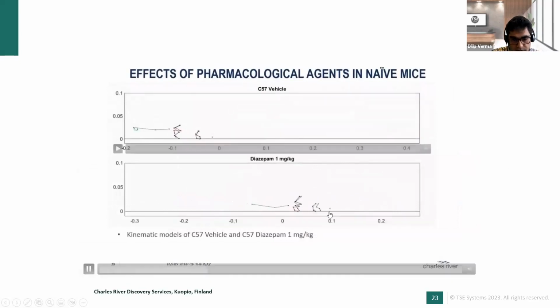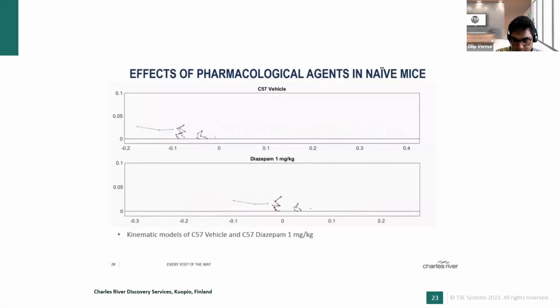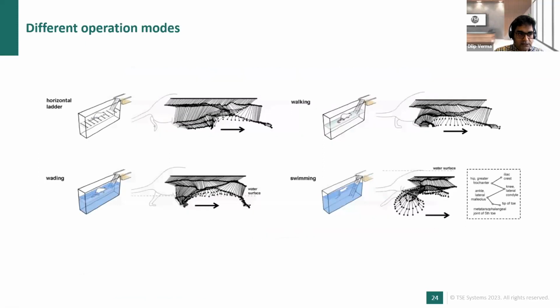And you can see here, just focus on the tail or the snout, how the length or the height differs from the wild type. Being said, I'm repeating again that Motorater comes with 4 different modalities: horizontal ladder, walking, wading, and swimming.